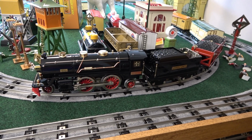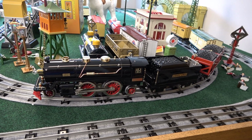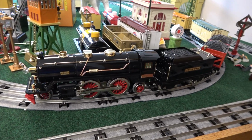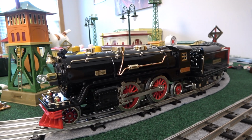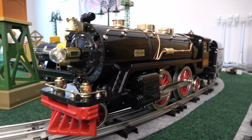Now I only have a couple pieces of 500, but this is a great engine to pull all kinds of other ones that I might find along the way. So, but anyway, here it is. So this one happens to be a black brass 390E. You can see on the front the detail here.